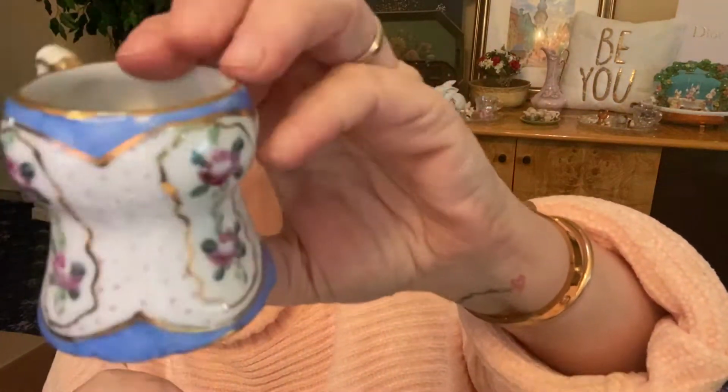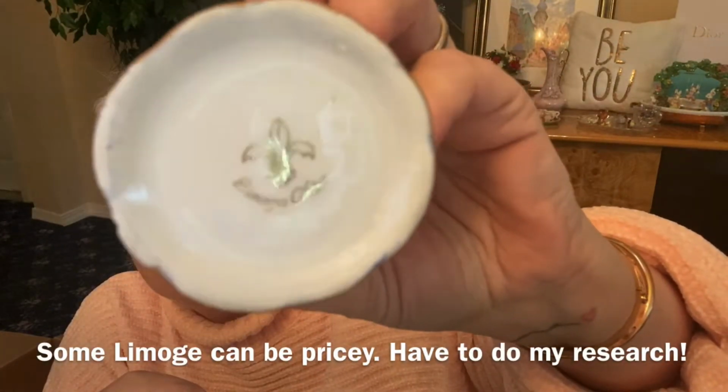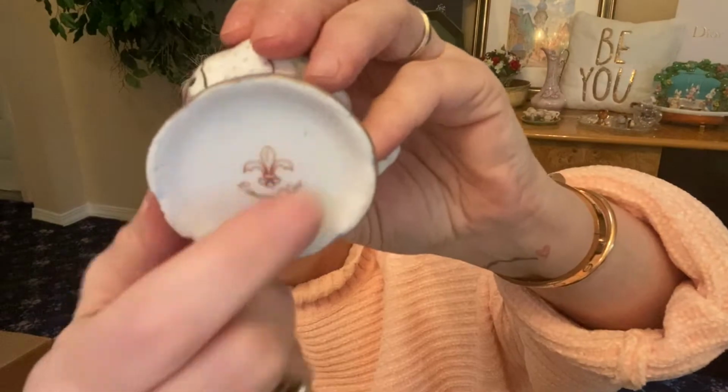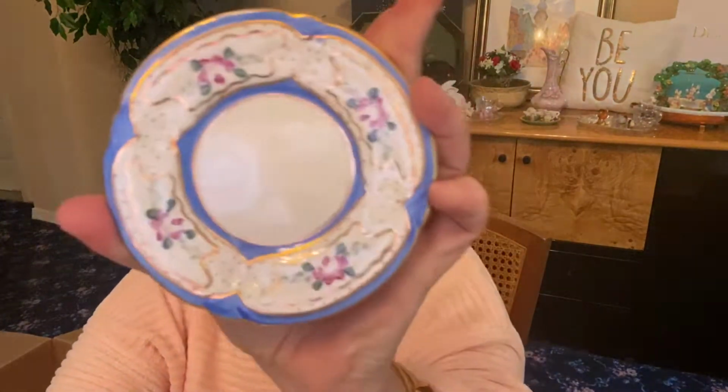This is a Limoges one. Oh, I love this. Look at the handle. So it has the three leaves, and this is a Limoges one. France, China, Limoges, China. And then, I mean, really people, how cute is that? Love that.